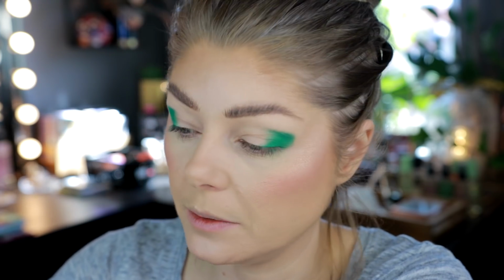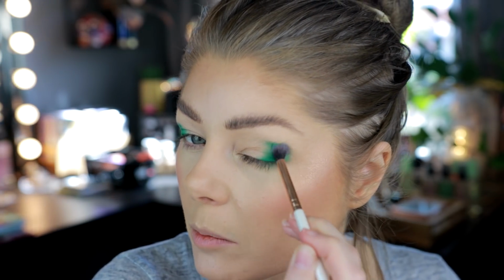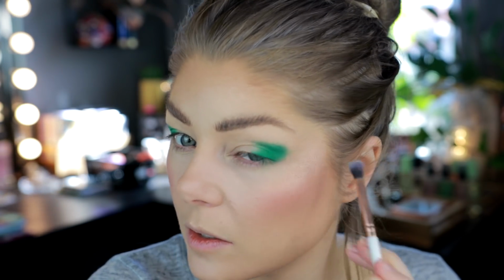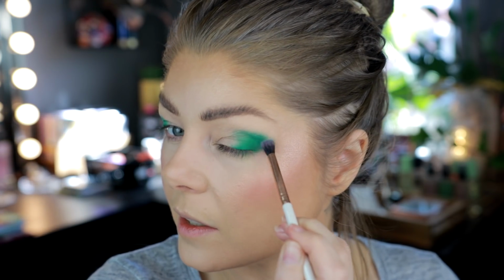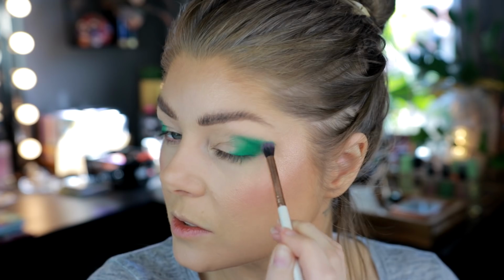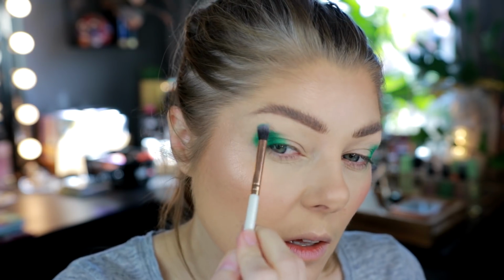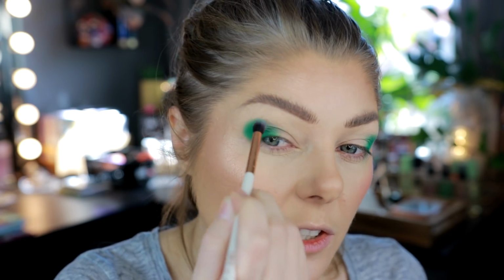I'm gonna blend this out. I'm gonna see if I can find something that seems somewhat clean, which could be a task. I'm just gonna use this one. This is a Luxie 121 mini tapered. I'm just gonna blend a bit on the edges. Again, not making this super detailed. I just wanna soften the edges a bit.